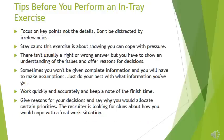Tips before you perform in-tray exercises. Focus on key points, not the details. Don't be distracted by irrelevancies. Stay calm. This exercise is about showing you can cope with pressure. There isn't usually a right or wrong answer, but you have to show an understanding of the issues and offer reasons for decisions. Sometimes you won't be given complete information and you will have to make assumptions. Just do your best with what information you've got.